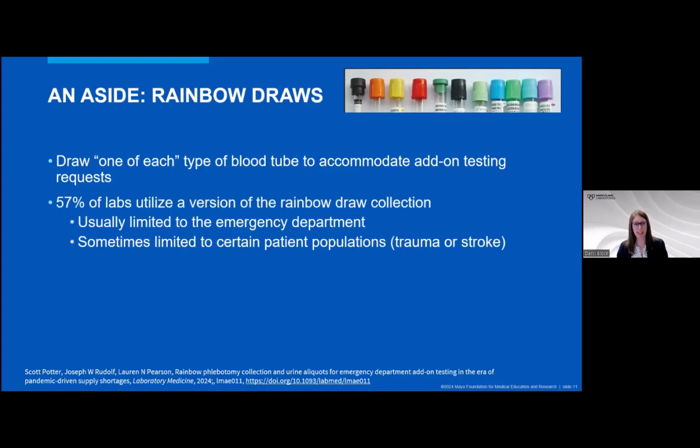On the next bullet, this group of investigators sent out a survey of laboratories and a fair number responded, and it was very interesting. Almost 60% of labs accommodate a rainbow draw collection of some variety. Usually these are only performed in the emergency department. And some hospitals will limit it even further to certain patient populations where it's not easy to get additional blood if needed.